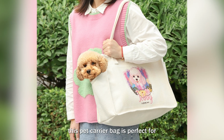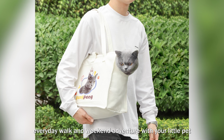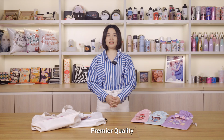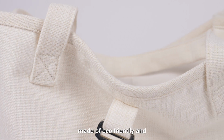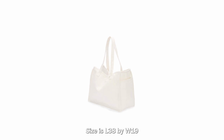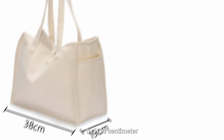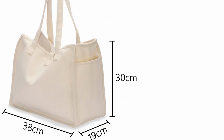This pet carrier bag is perfect for everyday work and weekend adventure with your little pets. Premium quality, made of eco-friendly and durable natural linen and white linen material. Size is length 38 by width 19 by height 30 cm.